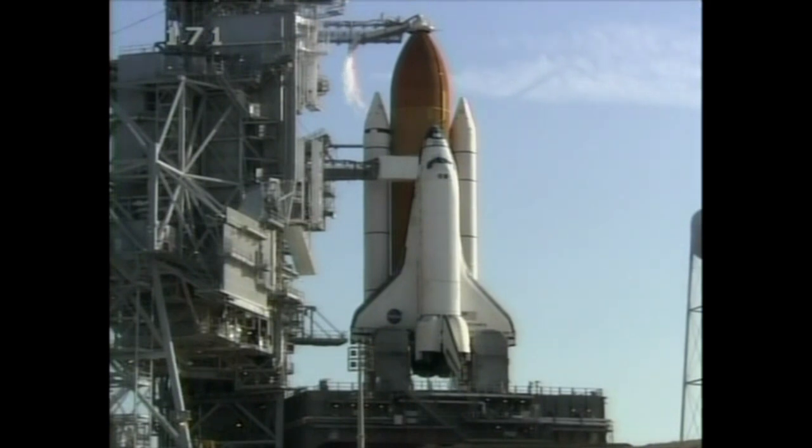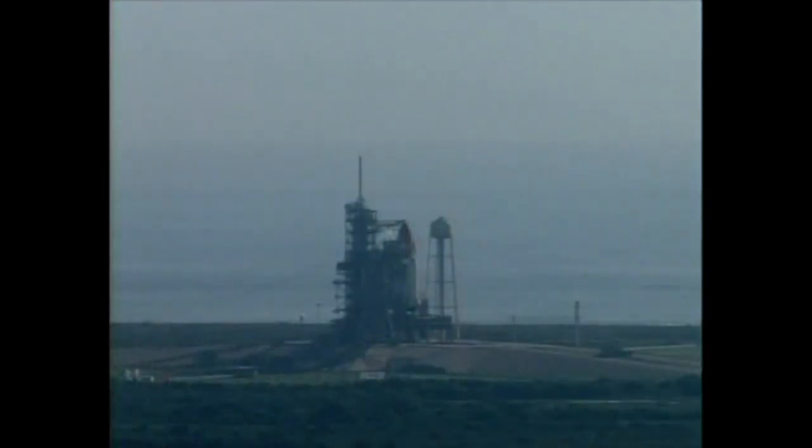It was magnificent last night. I left the pad at about 8:30 or 9 o'clock yesterday evening, and the xenon lights were on and the sun was setting in the west, and the rotating service structure had been backed away from the vehicle, and it was just a majestic sight just prior to the tanking. We were just about the last folks to leave the pad last night, and it was a wonderful sight.